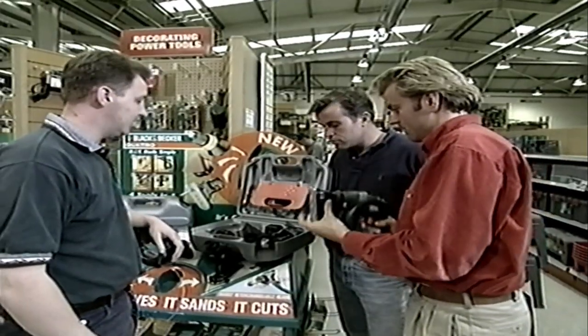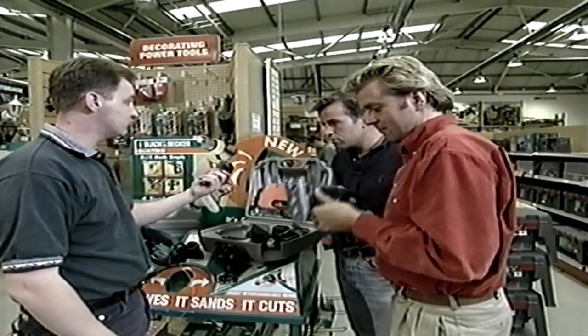Right. Is your husband here with you today, madam? Well, he's supposed to be, but he's around somewhere else playing with power tools, believe it or not. So it's a 3-in-1? It's a 4-in-1, actually, because this is a screwdriver and a drill.